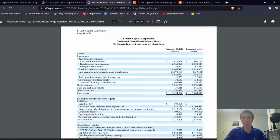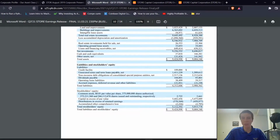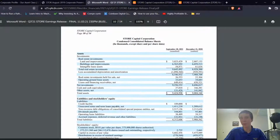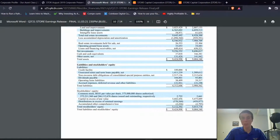So realistically, they have more assets than their company is even worth. But since they have those debts, that kind of makes up for it. But overall, total stockholders' equity is $5.1 billion. We can see that has grown from the end of 2020, which these numbers are compared to. And total assets have grown as well by about $400 million just in those 3 quarters. So that's pretty cool to see.